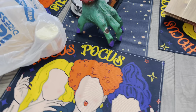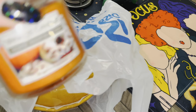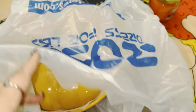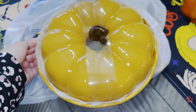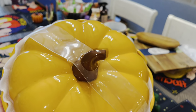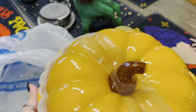And check this one out. I got a candle. Yankee candle. Pumpkin donut. And look at this for dessert. So if I bake a pumpkin pie or if I buy one, I'll just put it in here for Thanksgiving. But look how cute. This was $9.99. Love it. This was $9.99.